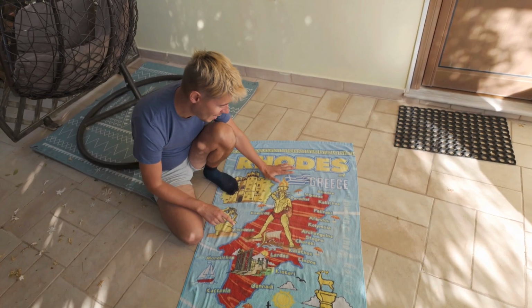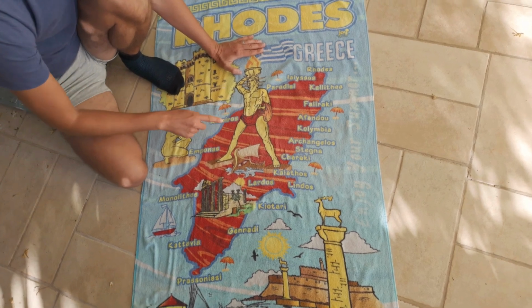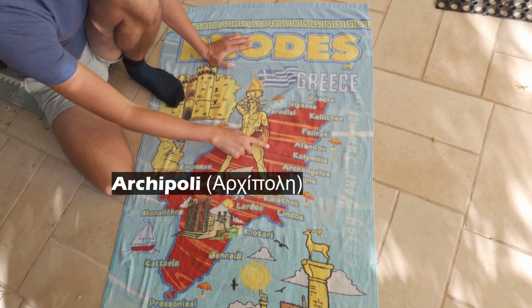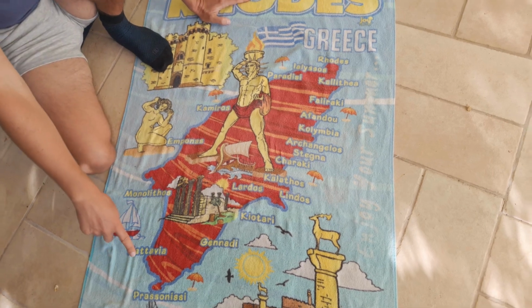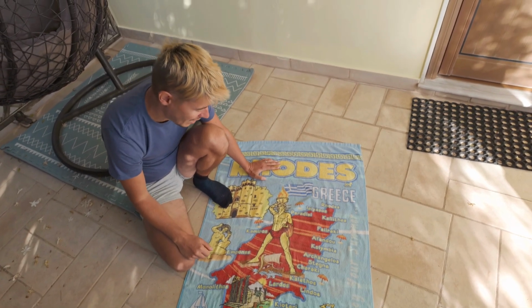So on the map, our accommodation is somewhere here by the thigh of the statue. We are in the village of Archipoli, and that's where we are. So quite in the middle, so it's not far to any direction. It's farther to the south, but still, it's a good location for us.